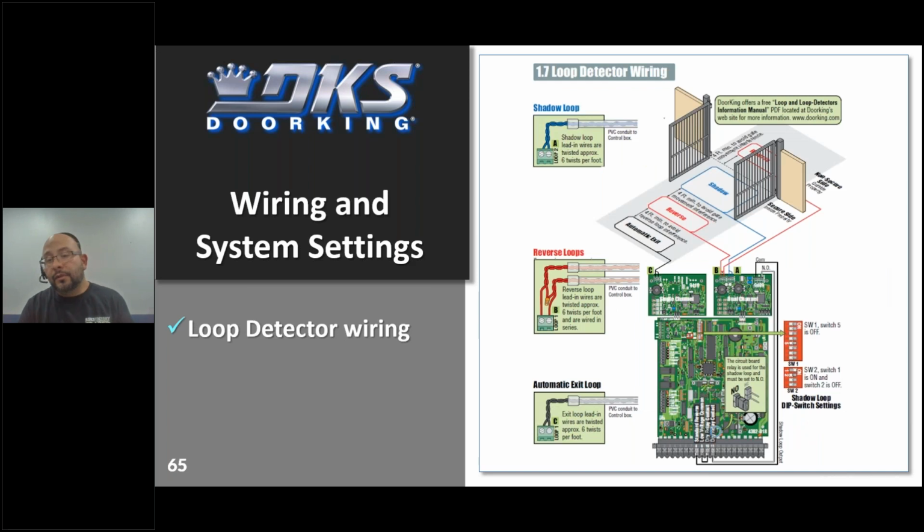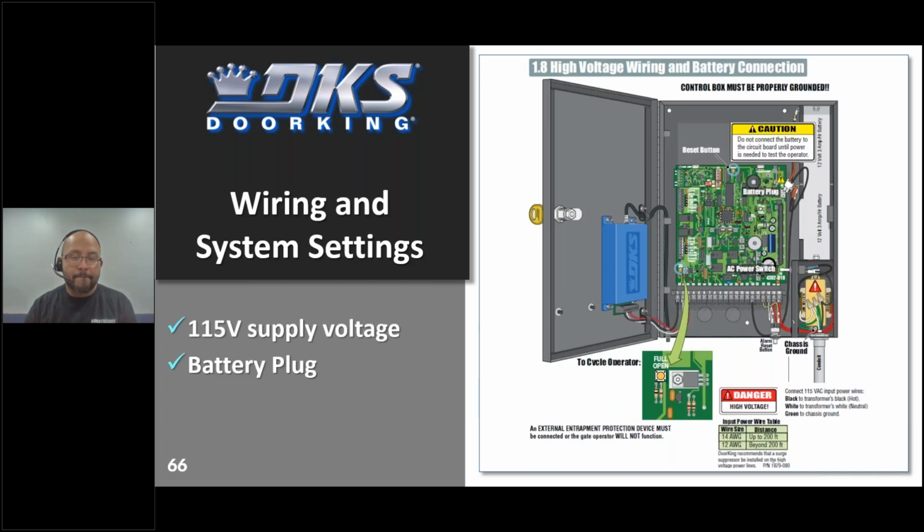It's got inputs for loop detectors. It's got 2 inputs, one for open, for free exit, and one for reverse or shadow. The AC version of it has a step down transformer, and so that's where you would come in with your 115, right? And then the step down transformer brings that down to 24 volts for the board. The board works on 24 volts.